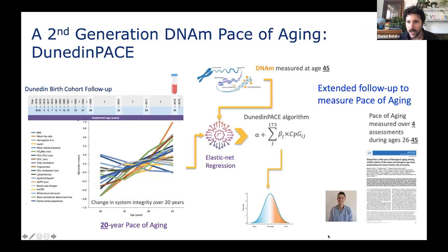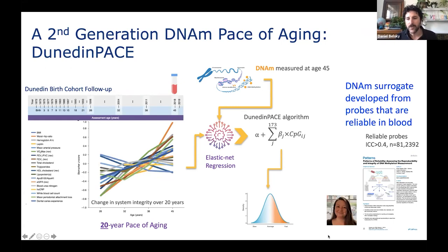And the first of these, as Temi has just shared with you, is this substantial extension in follow-up for quantification of the pace of aging itself. That's Max Elliott and his paper from last year. And again, this is looking at a fourth time point of follow-up and essentially an additional decade of human aging that gets incorporated into this pace of aging measure. And the second is the integration of the results from Karen's work to identify the relatively, I say relatively because they're still not perfectly reliable, but the relatively more reliable subset of probes on the Illumina array. And from modeling that subset of reliable probes, we identify this novel DunedinPACE algorithm.